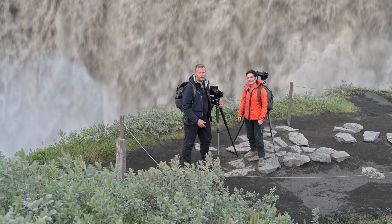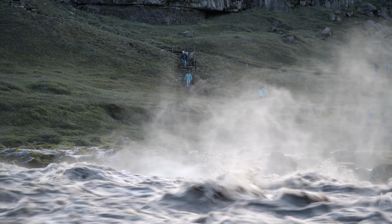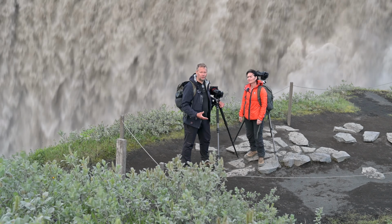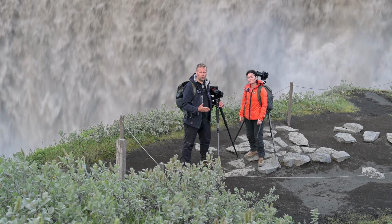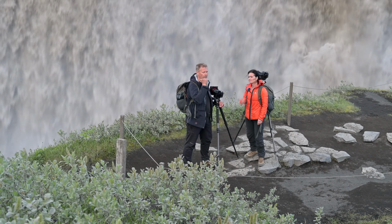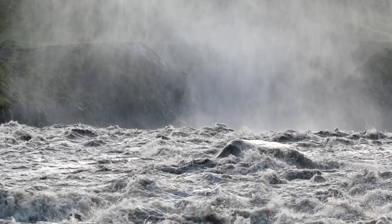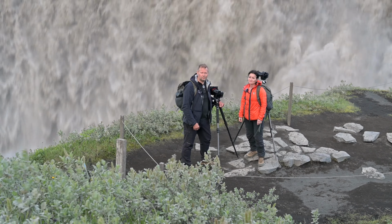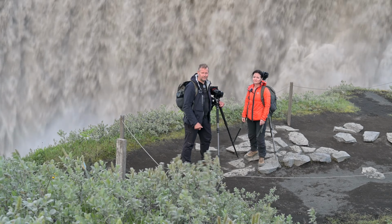That's one thing I would like to mention for you photographers who are coming here, that usually you have to take into consideration where the wind comes from. Today we have the wind going this way, which means that we're not getting much spray. Spray can be a big problem here, and always bring lens cloths and even some rainy clothes.